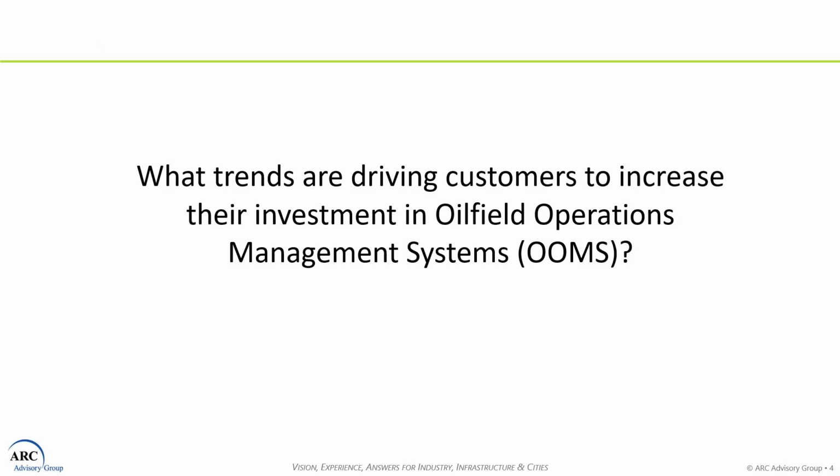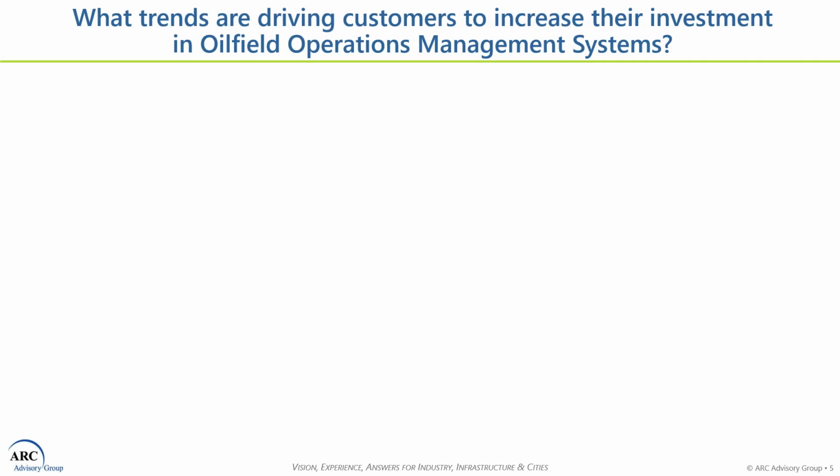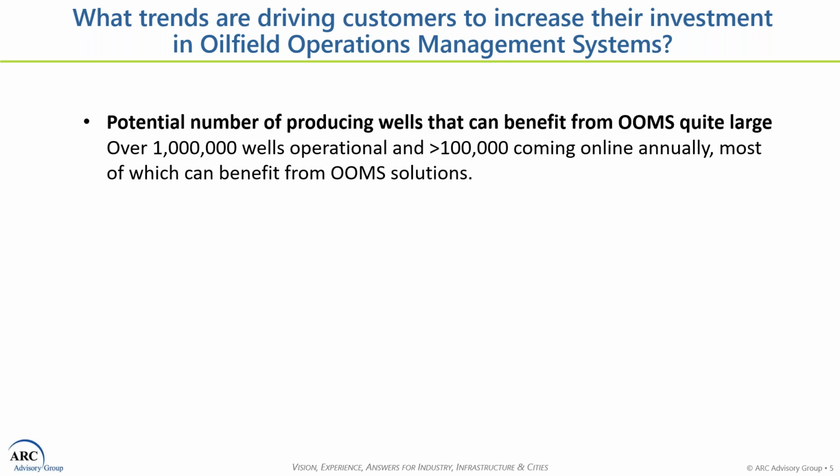Makes sense to me. I wonder next, what trends are driving customers to increase their investment in oilfield operations management systems? Well, Alan, there are many, but I'll just focus on the three primary ones. There are over 1 million producing wells and around 100,000 wells coming online annually, most of which can benefit from the OOMS solution if they have not already done so. So the large market opportunity is driving demand and interest.